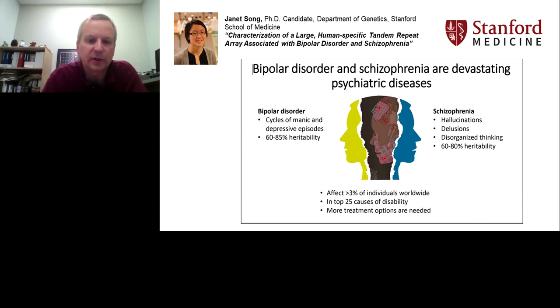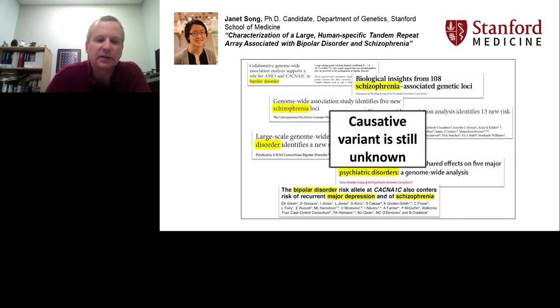You see on the bottom, it is a big problem, affects over 3% of individuals worldwide, and is in the top 25 causes of disability. But despite many years of study and GWAS assays and so forth, the causative variant for this disease is still unknown. I can't go into the detail, but the talk was actually recorded and you can find it on our website.